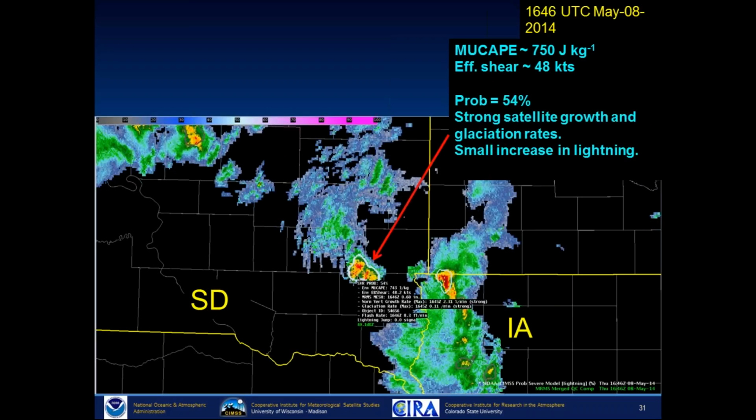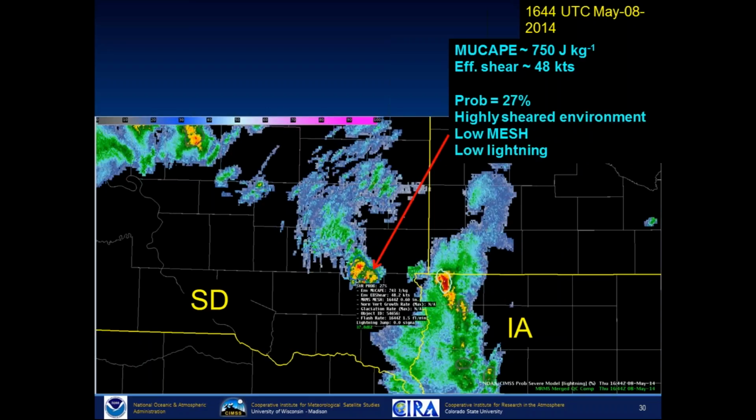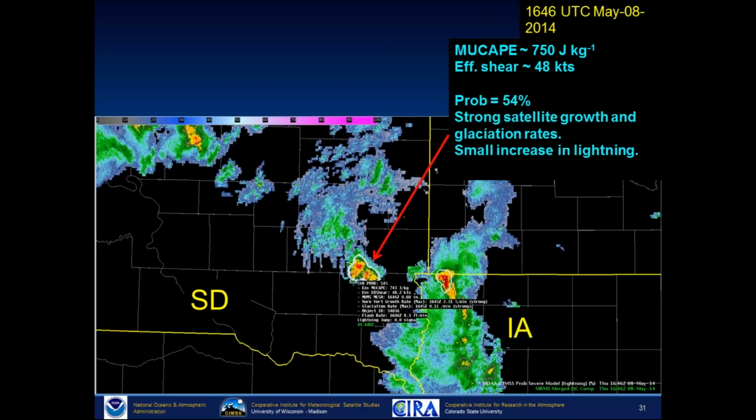That's at 1644. At 1646, you'll notice the ProbSevere has doubled in those 2 minutes from 27 to 54. And a big reason behind that is now you do have satellite growth rates that are very strong. So the vertical growth rate is strong and the glaciation rate is strong. Comparing the flash rate between 1644 and 1646, it's increased from 1.5 to 8.3, so there's an increase in lightning. So all of those different things are driving the increase in the ProbSevere for this particular storm. So you'll notice it's highlighted this one storm, this one isolated storm in southeastern South Dakota.